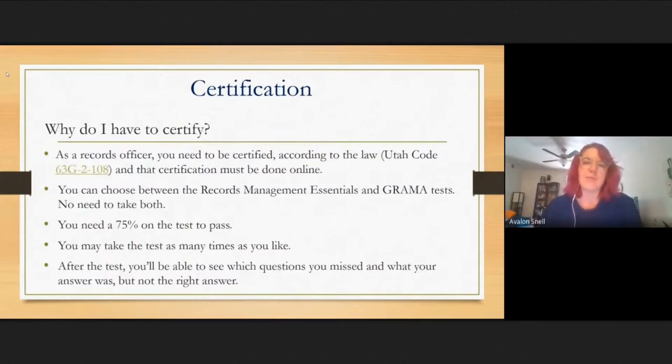So the very first step, once you've become an appointed records officer, is to take the certification test. Certification is required by law, and it's required to be done online. There are two tests. You can choose between Records Management Essentials or GRAMA Essentials. You don't need to take both, but you're welcome to if you want to. You need a 75% to pass. You can take it as many times as you like.